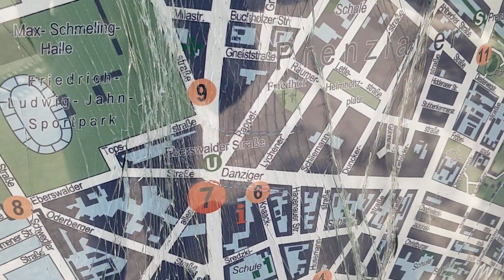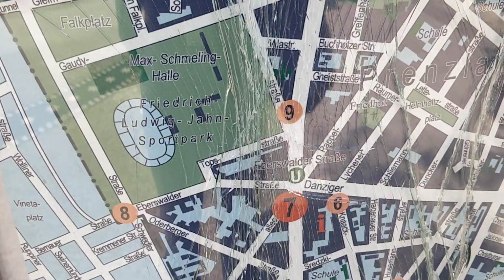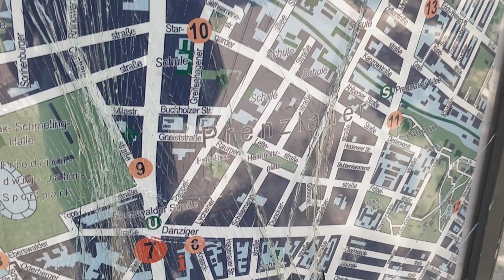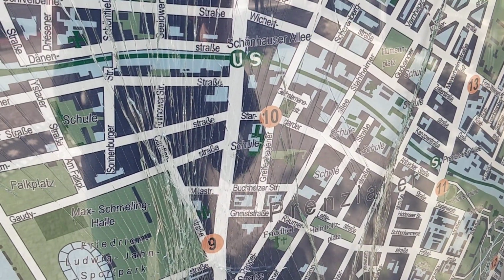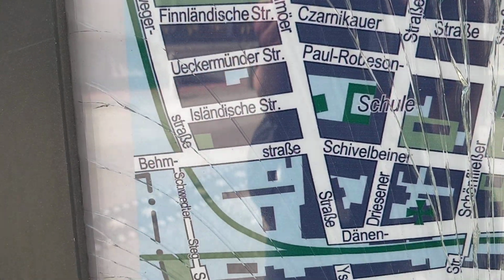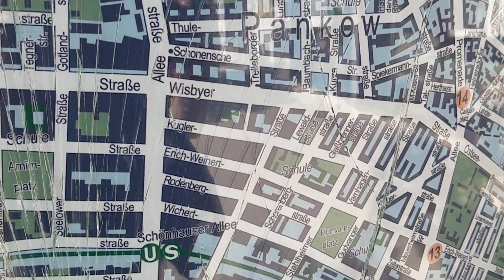So on this map we're at Straße now, and Allee goes off to the southwest to Mitte. We started the walk here at Helmholtz Platz and went northeast and then northwest to Stargarder, through Stargarder Straße, and then we're down there again. And you can see the Finnish street there, the Icelandic street there, the Danish street there, Straße there, Straße, all the Nordic names.